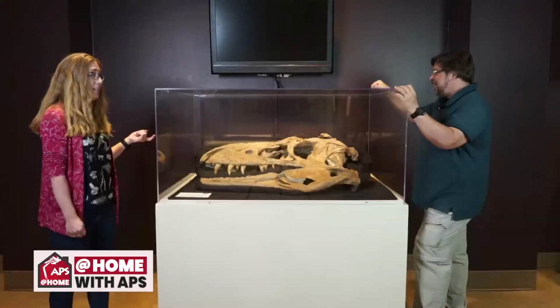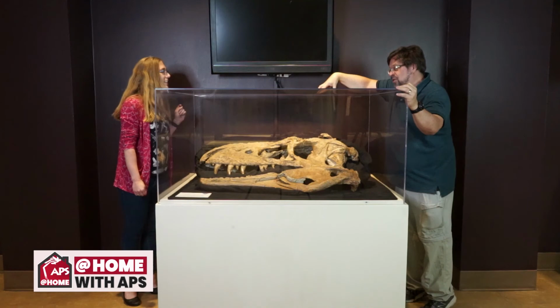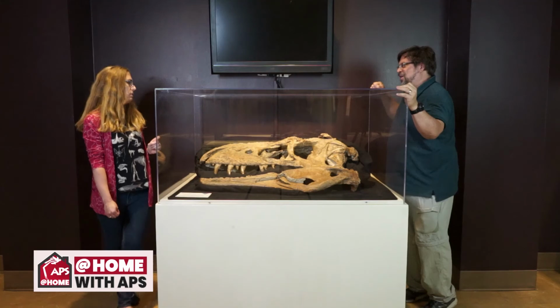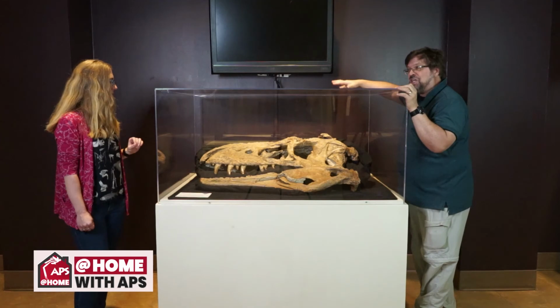Yeah. Its brain case is actually right back here in the middle, and they have pretty small brains compared to their size. Their brain is probably a little bigger than my fist. And did they have a big brain compared to other dinosaurs then? Yeah, this would have been a very smart dinosaur for the time in which it lived. Smarter than most other dinosaurs.